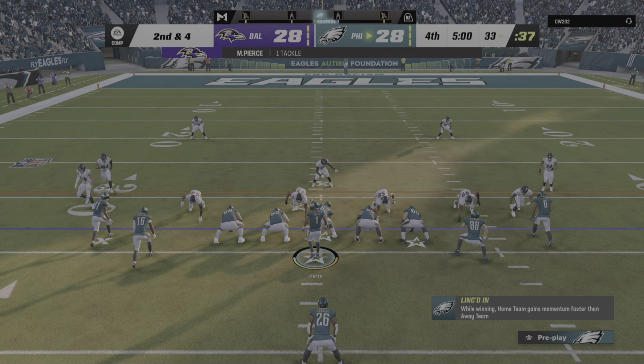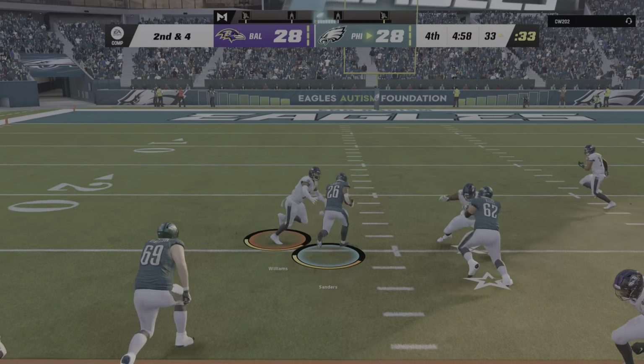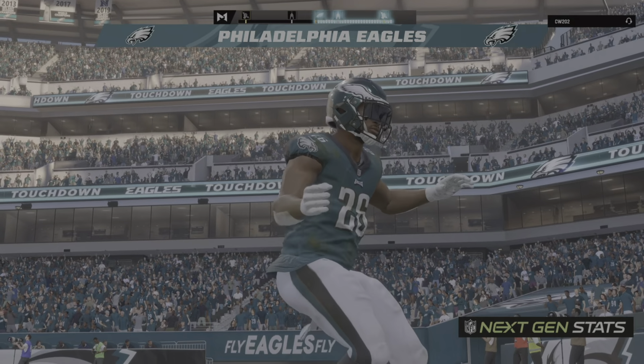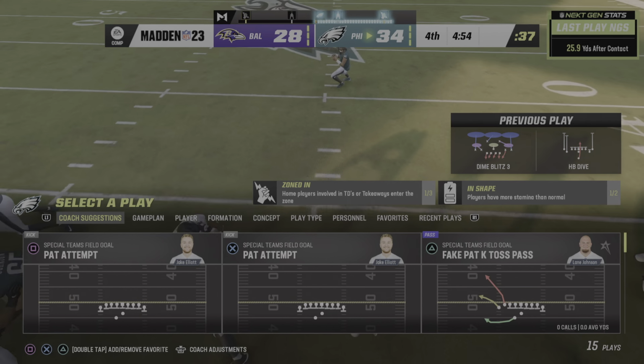6 yards on that last play. Here's second and 4. Another run with Sanders. Oh, he's got a little daylight. Touchdown, missed tackles continuing to plague this defense, and they surrender another big play and a touchdown here.